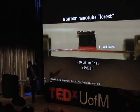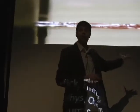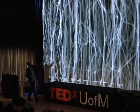And here's a picture of a forest of nanotubes. This is about 1 centimeter across, the black area here, and you have 20 billion nanotubes growing in parallel. So it really is like a very, very tall forest. And although there are 20 billion nanotubes here in this map, there's so much empty space in there that it's about 99% air. So if we imagine we were inside an electron microscope or inside the forest, it would look something like this. So here are the individual nanotubes inside the forest.